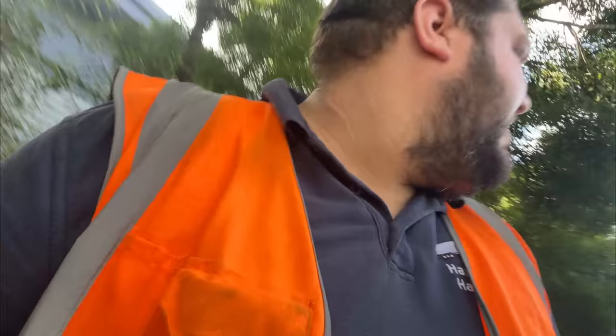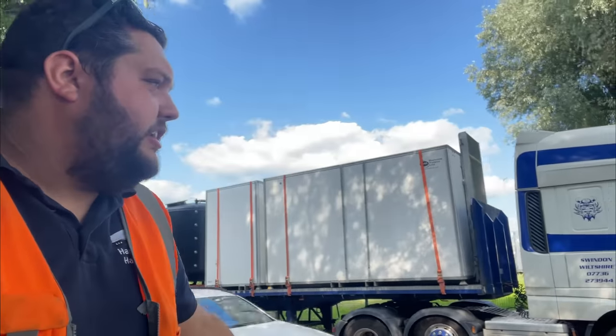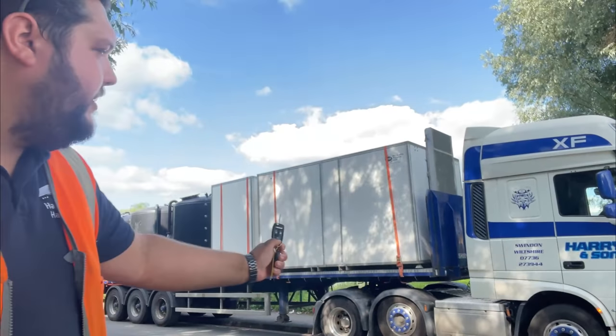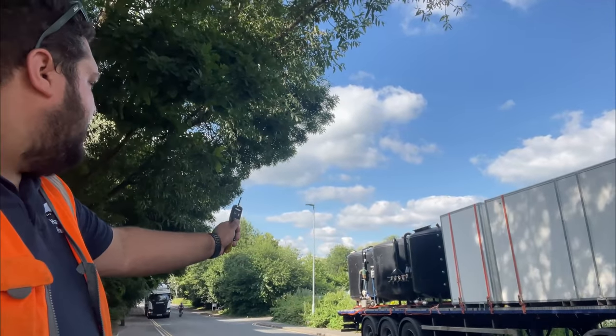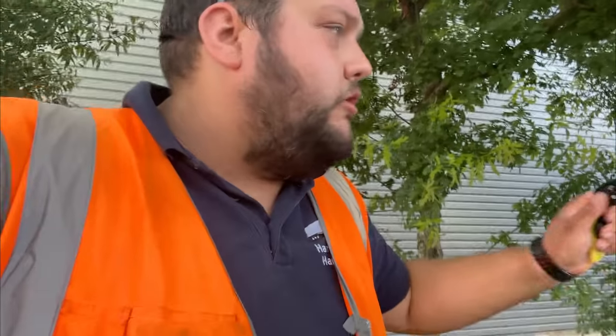Right, I didn't actually get any footage of the truck being loaded, but I can show you now anyway. There we have it. So on this load, we've got two pods. Well, one big pod, one small pod, and then three tanks on the back end. We've got to go back to the yard now and do a trailer swap. I'm going to have the curtain slider, which is loaded with three pods, and tee that up to Knutsford tomorrow, and then I'll be back on the curtain slider for the next one.